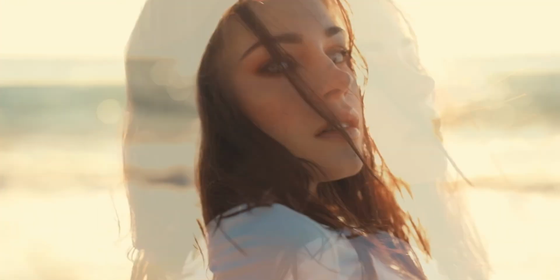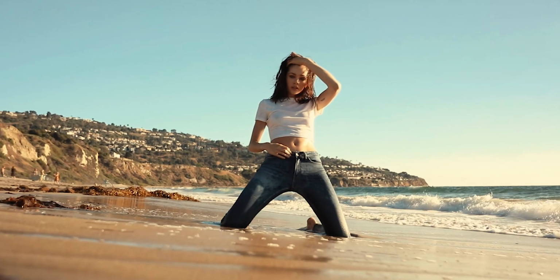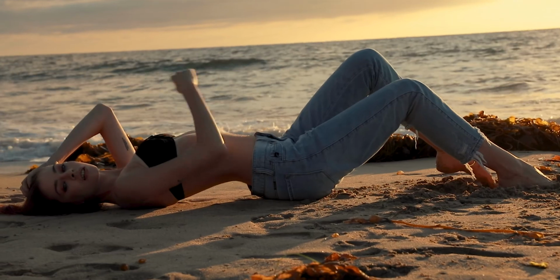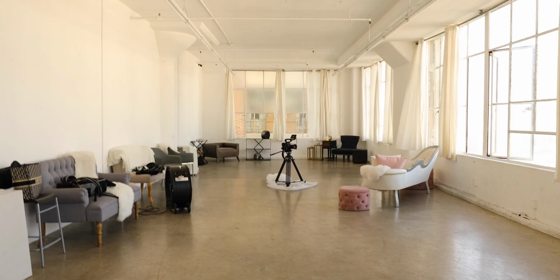When scouting a location, I really key in on the lights, if it's outdoors or indoors. If it's outdoors, I go back to the mood. What are they trying to go for? Do they want the harsh shadows at high noon, or do they want that sunset look? In this case, for this client, we wanted a studio shoot. So when scouting for a location, you really want to make sure the location emphasizes the brand's image, and it goes hand in hand with the clothing that they're wearing.